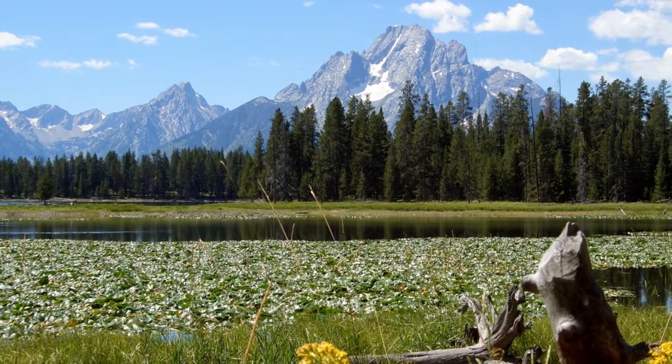You get a pond with Mount Moran in the background, and you get a nice reflection of the mountain in the water. Colter Bay is also a great place to spot moose. We've even seen moose walking through the parking lot of the restaurant there.